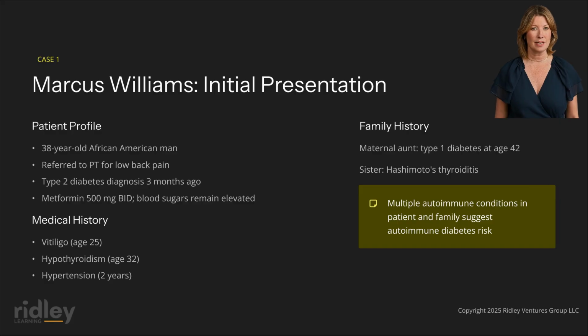Let's begin with Case Study 1, Distinguishing Diabetes Type in an Adult with Atypical Presentation. Marcus Williams is a 38-year-old African-American man referred to outpatient physical therapy for chronic low back pain with radicular symptoms. During the initial evaluation, Mr. Williams mentions that he was recently diagnosed with diabetes by his primary care physician approximately 3 months ago and started on metformin 500 milligrams twice daily.